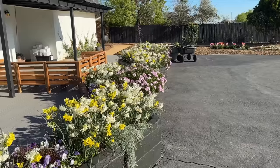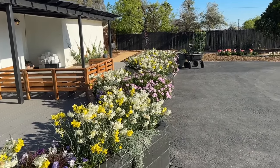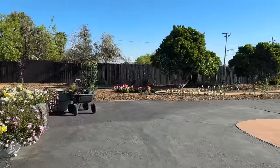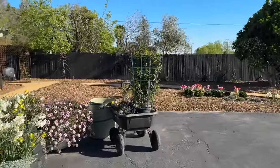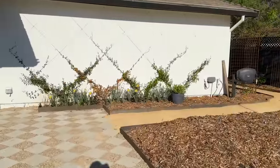If you stand back like this, like I'm showing you, it just gives you this look of a sea of daffodils. It's really, really beautiful and it smells so good. So when I'm walking up here and I smell the daffodils and then I smell the orange blossoms from the tree, it's just like, okay, I gotta work up here today for sure. So what I'm going to do today is address this.